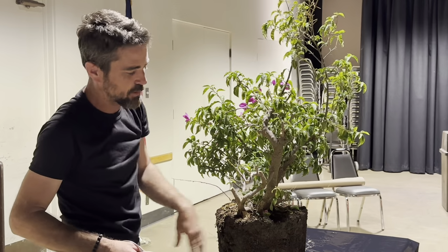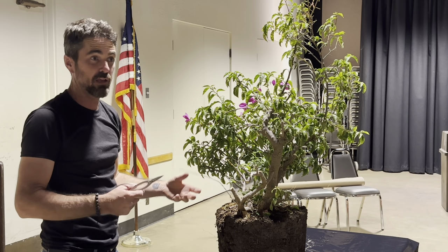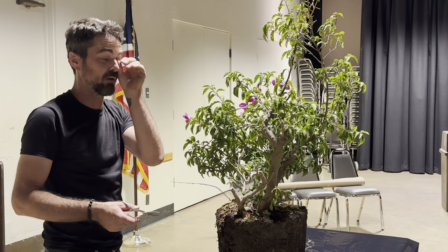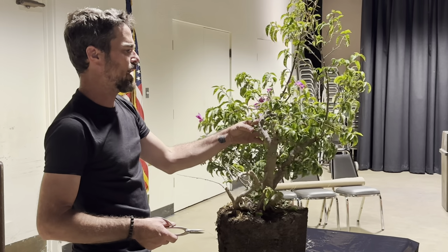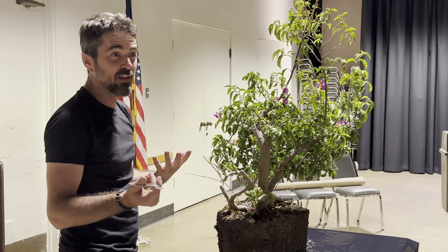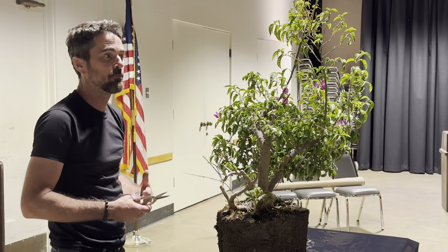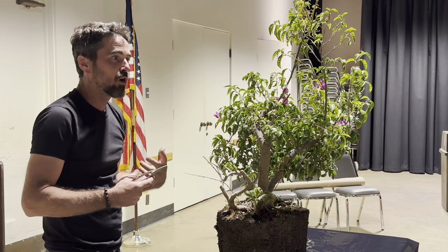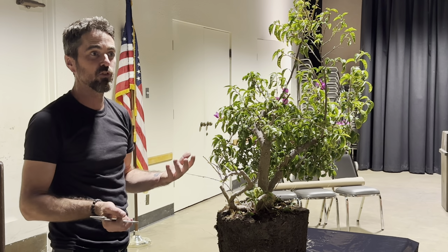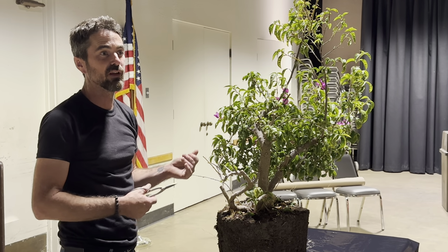Yes, there are certain styles they definitely don't lend themselves to. They don't lend themselves to weeping. They can do it, and I've seen some nice ones, but they're big, high maintenance. You'll be constantly wiring them. I don't think they lend themselves well to windswept. I really don't. Some people do it, and you'd be shocked. I don't think they lend themselves well to Bunjin. I think, for me, you're largely locked into the informal styles, maybe a formal occasionally, and you can do multi-trunks, stuff like that. But I don't get too avant-garde with the bougainvillea.